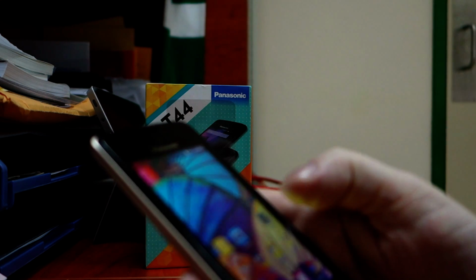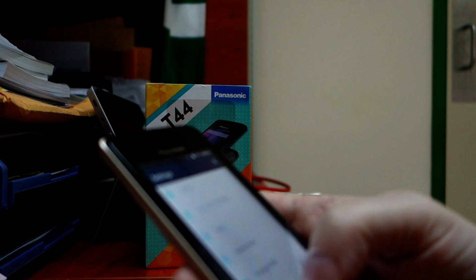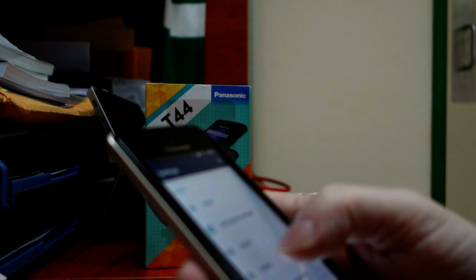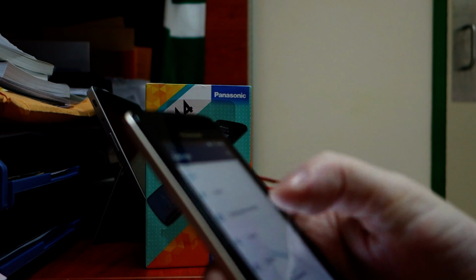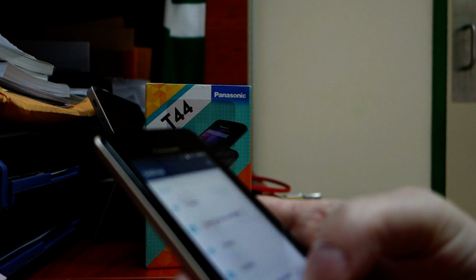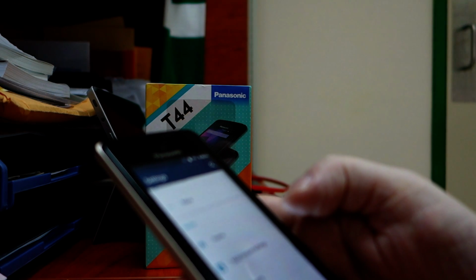It has its own, let me find the name of this because I forgot. It's not a skin, well, it is a skin I suppose. I think it's called Sail OS or something like that, or Sail UI, SAIL.